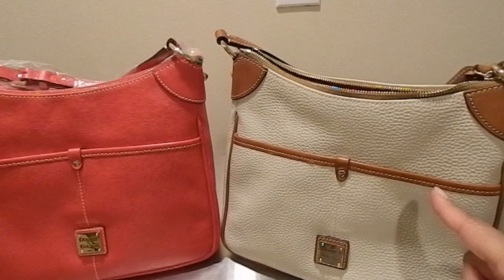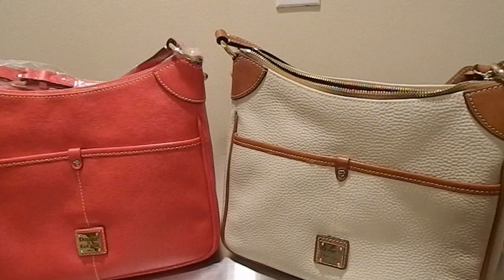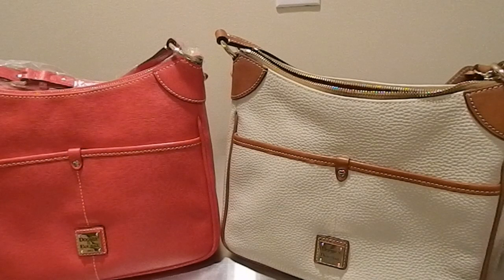And I am a self-proclaimed big bag girl, and the Kimberly carries like a big, big crossbody bag, but it has a small, medium feel to it.